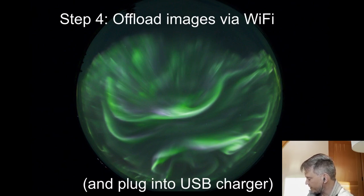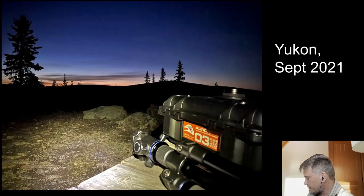And here's an actual still frame from the campaign up in the Yukon. And you just plug it into a USB wall charger like a big phone and let it charge up again. So here's the shots from Midnight Dome, September 8th, I believe, the night of September 8th, up in Yukon. Midnight Dome is great because it's a 360 view, and it's about 6 hours north of Whitehorse, so it's right in the Aurora Oval for a KP 2 or 3.